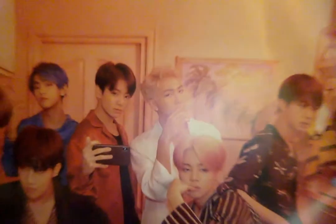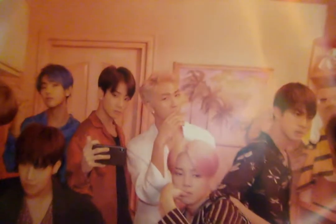Go in order, Suga! And then in the bottom, it says Persona. Did you see that? Yeah. So yeah, that's it. I really love this album. Let me know what you guys think of the album. But I love this color. I love all the shades of pink that they used.